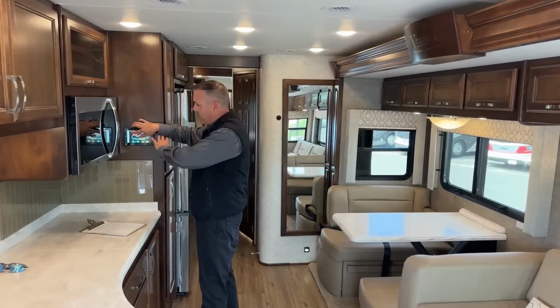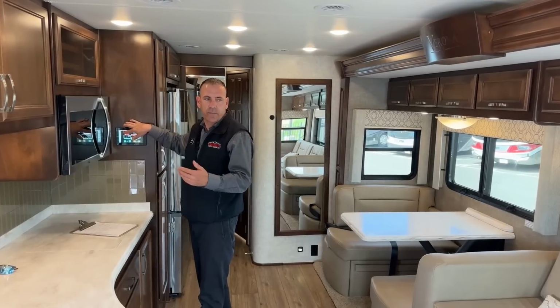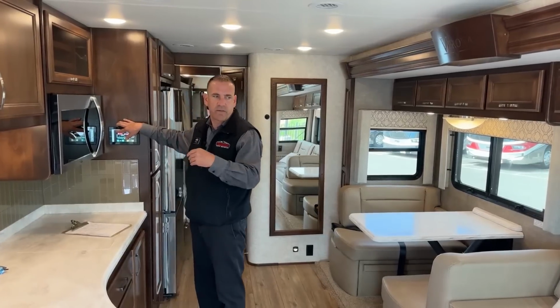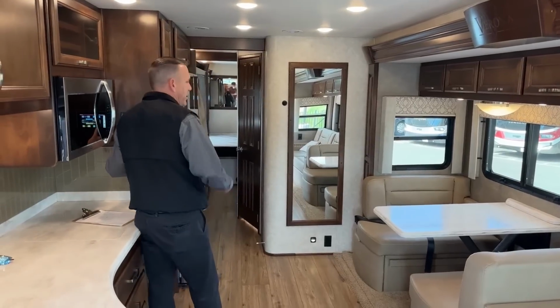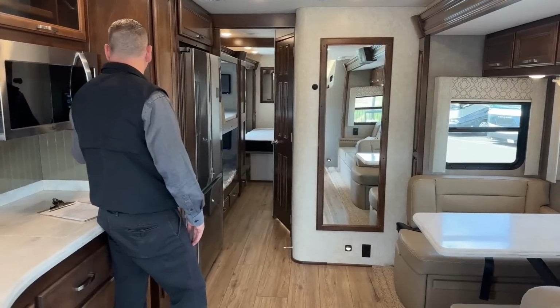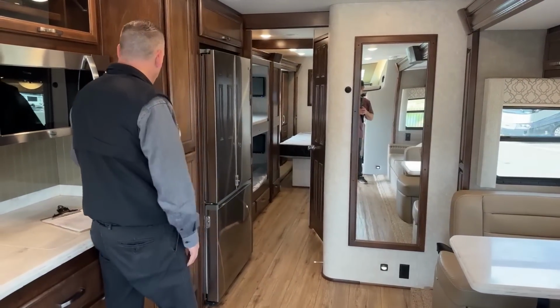It's all powered here from this touchscreen, which in fact you can download a Vega Touch app and run all this from your phone. I kind of keep my phone away from me on videos because I don't want it ringing, but you could definitely run the awnings, the slides, that kind of thing. This is the rear bunk slide we're opening up now.